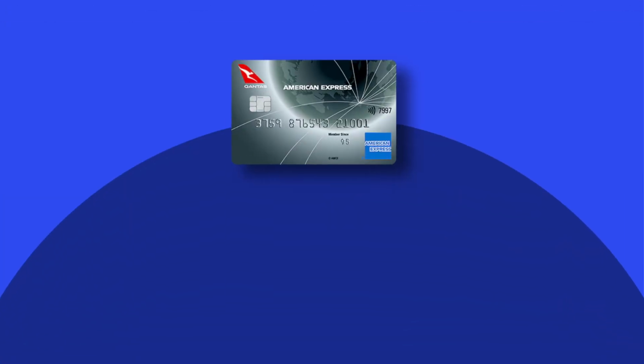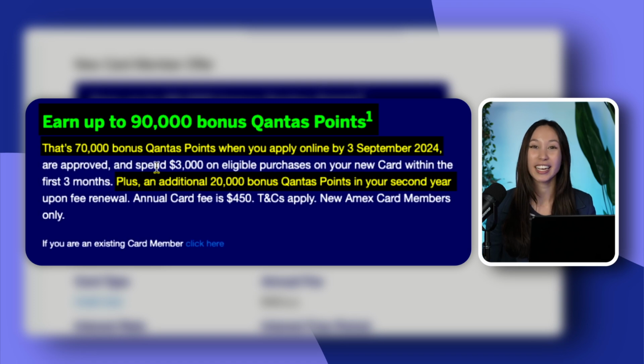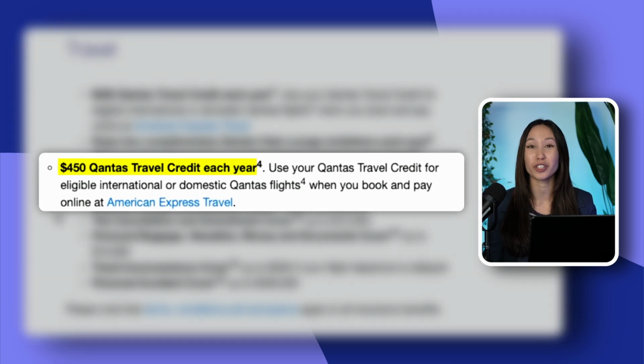The next credit card is the Qantas American Express Ultimate Card, and this card actually has a brand new offer where you can earn up to 90,000 bonus Qantas points. That's 70,000 Qantas points when you apply by the 3rd of September, plus an additional 20,000 bonus Qantas points in your second year. This is one of my favorite cards because while it does have a $450 annual fee, it's actually offset by a $450 travel credit, which you get every single year. So if you do use this travel credit, then it does offset the annual fee, which is really cool.